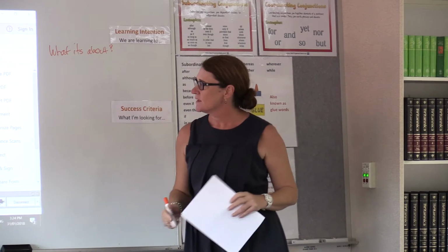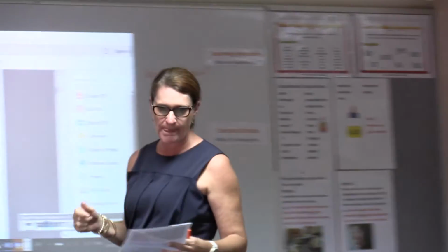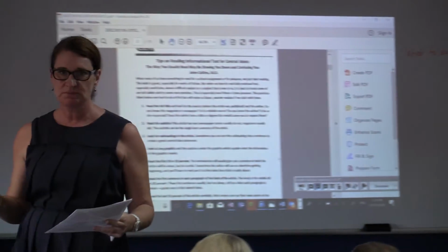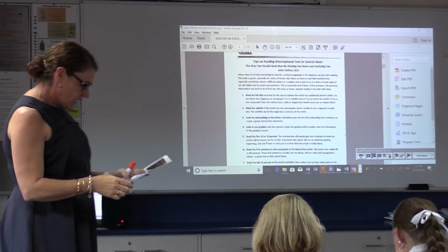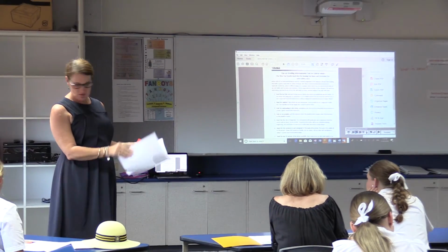What is it about? Step 2, read the subtitle. We've done that. Step 3, look for subheadings in the article. What are the subheadings? What do they look like? They're bold. They're bigger. So the subheadings in this are, Australians are concerned.